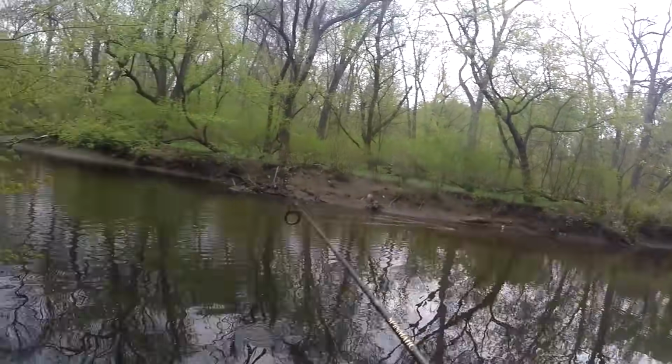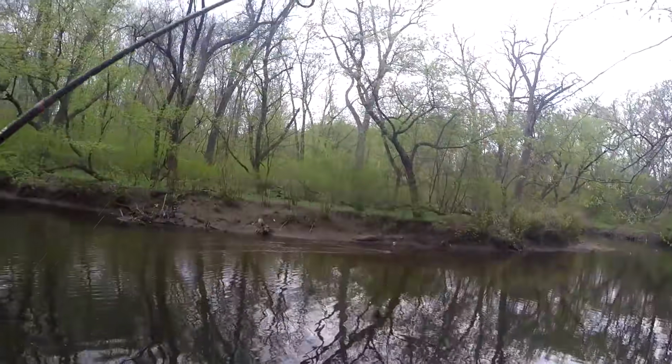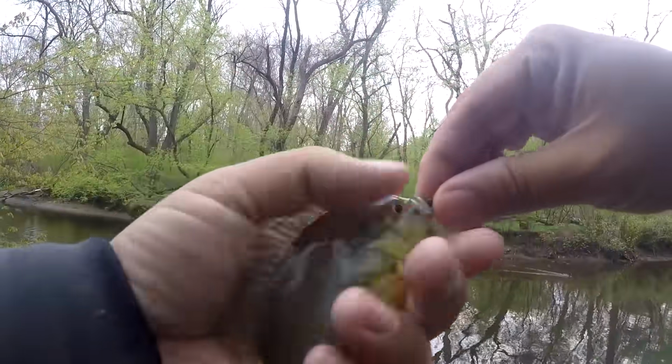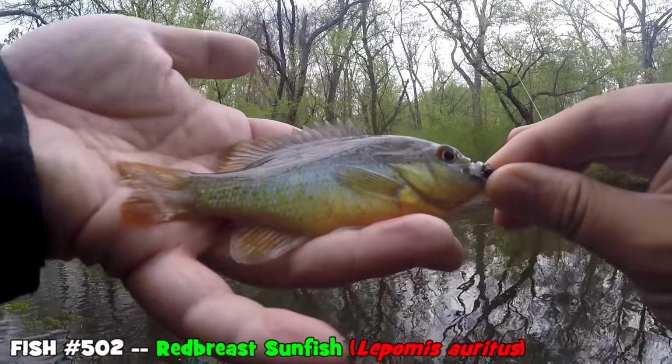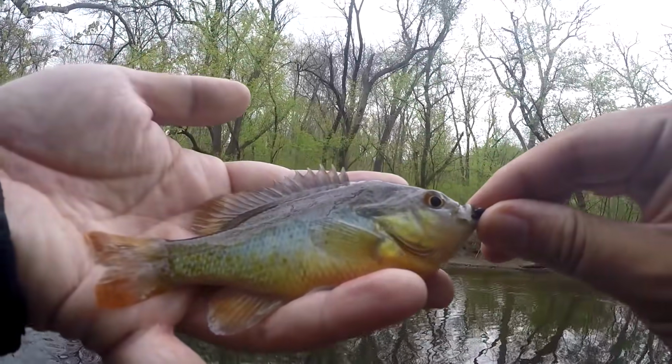Oh, wrong species. Oh man, we ended up catching a redbreast sunfish on the Anisoptera. I'm jigging along the bottom and I'm assuming these small panfish are pretty active out here. Second species of the day, not this one.